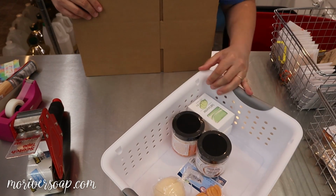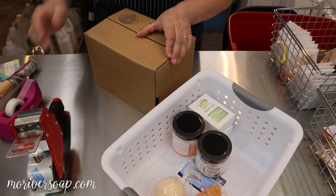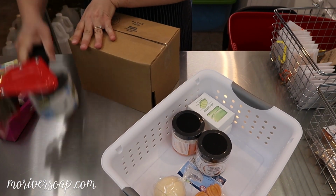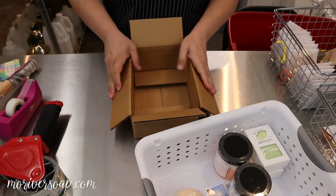Okay, so I'm back for part two of the order packing from the autumn release. I'm excited that you came back. This order, I just need my 9x6x3 box.